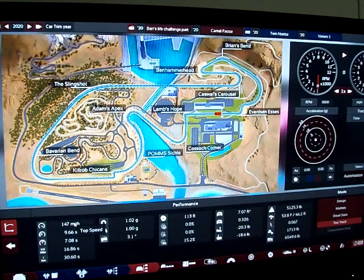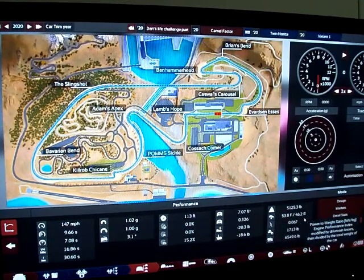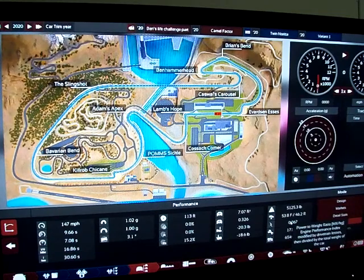Performance: 147 miles per hour, 0 to 62 in 9.6 seconds, quarter mile in 16.86. Stopping distance 113 feet, second shortest stopping distance. Let's see. Camel Factor, yeah, he didn't have the best or worst in anything. He had a lot of second bests compared to Wall. So let's go on to the next one.